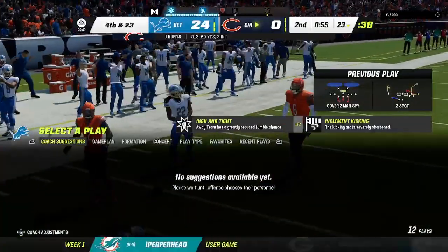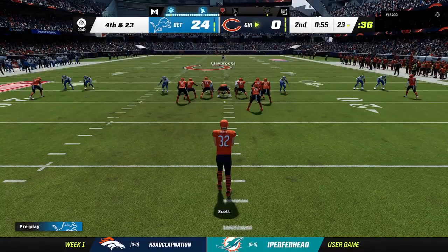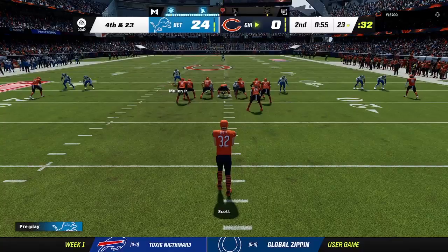A throw there, but that's going to wind up incomplete. Well, no one likes to see that drop, but I'll guarantee it's not going to stop his quarterback from going back to him anytime he has open space.